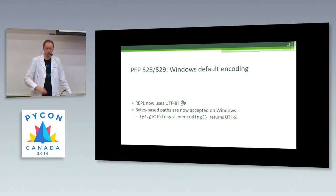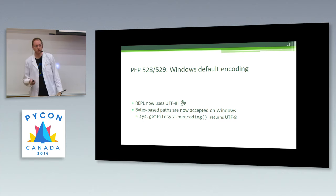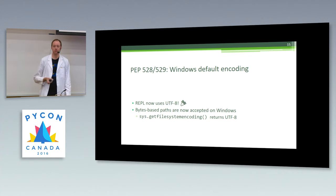PEP 528, 529. If you're a Windows user, this will probably make you happy. The REPL now uses UTF-8. If you're a Windows user and ever tried to print out some Unicode that does not fit within the default encoding of the REPL, you will know the frustration. This solves it now. The other thing is Windows now supports bytes, binary encoded file paths.